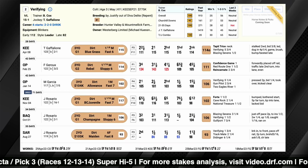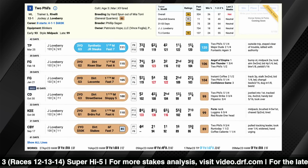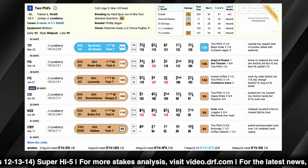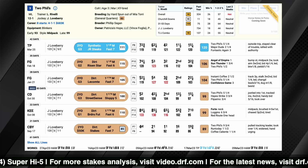The number 3 is Two Phils, a horse coming off one of the best TimeformUS speed figures of anybody in this field when he earned that 120 in the Jeff Ruby Stakes last time. Now, as you can see from that blue color coding in the TimeformUS PPs, that was a race on the synthetic surface at Turfway, so he's going to have to transfer that form back to the dirt.